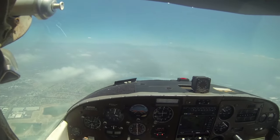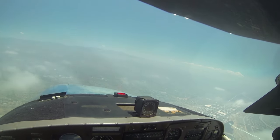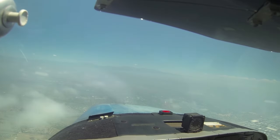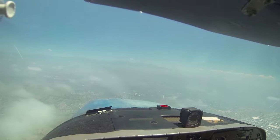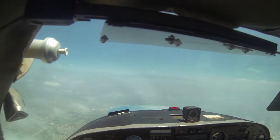07 Romeo, traffic at your 2 to 3 o'clock, 2 miles east, VFR 4000. 07 Romeo, looking for that traffic. Commander 24 Foxtrot, John Wayne Airport, descend and maintain 3000. Descend and maintain 3000, John Wayne, 24 Fox.